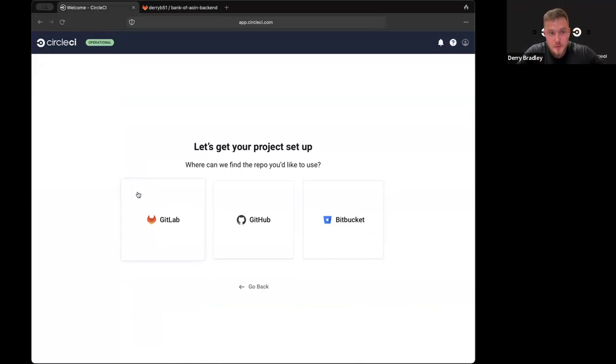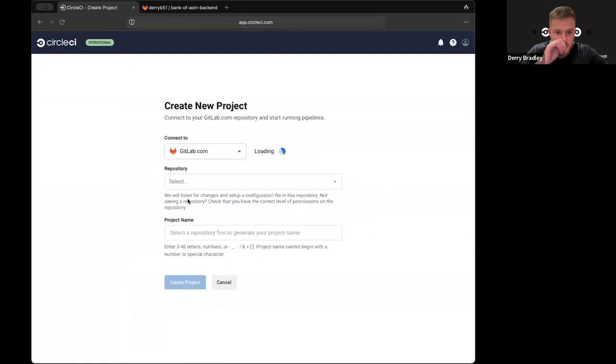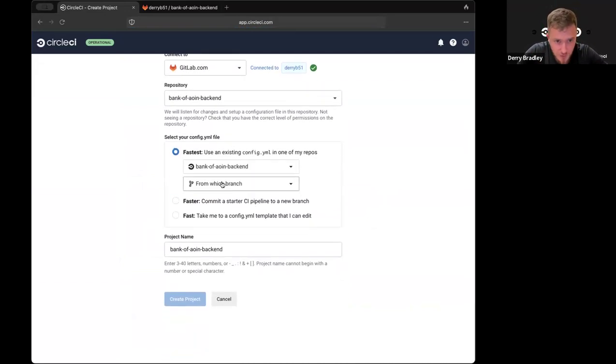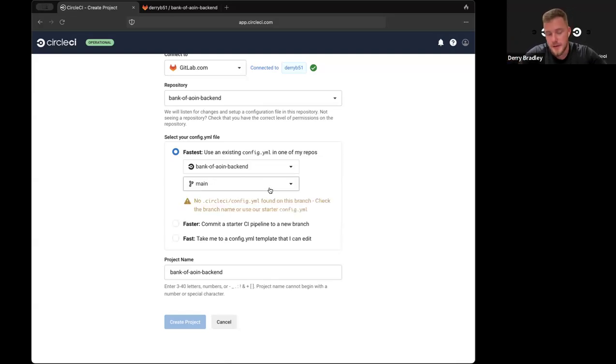Once I hit create project, I'm going to hit GitLab. Again, we're using GitLab Cloud today. I'm already authenticated in, so it should be able to pick that up, which is great. It understands that I want to speak to the backend Bank of Aon project. And you notice, like what I just showed you, I just showed you the empty repo. So there's no CircleCI config in there already. So how can we get a config building in CircleCI as quickly as possible?